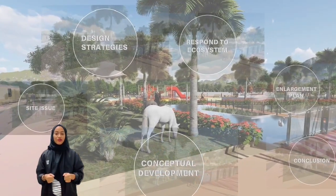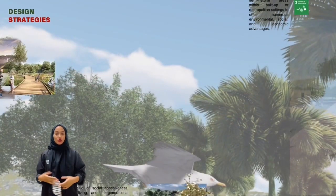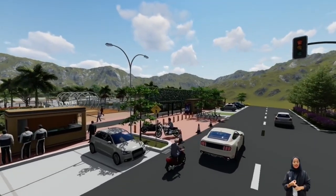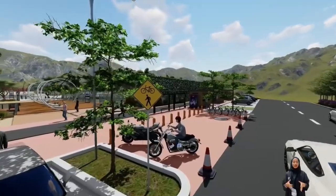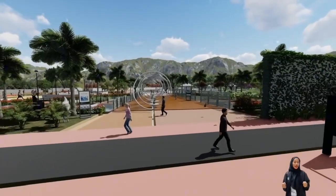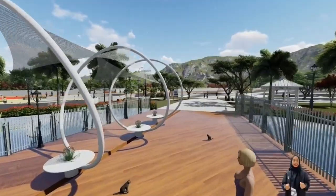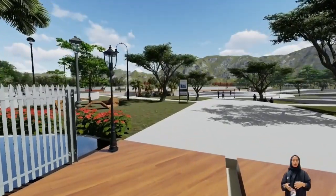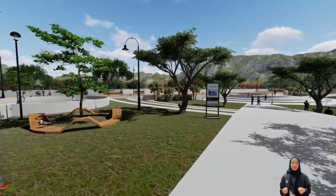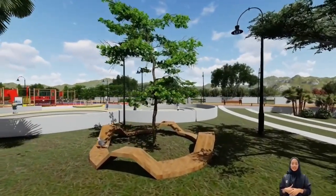Let's move forward to the four design strategies. The first one is accessible landscape design, to ensure that people of all ages can enjoy the outdoors comfortably and safely. The design should be easy to access, with a wide path for pushchairs or wheelchairs. The second is sustainable materials in the landscape design, which are important to minimize environmental impact and promote long-term ecological balance, for example, using reclaimed wood deck for furniture.